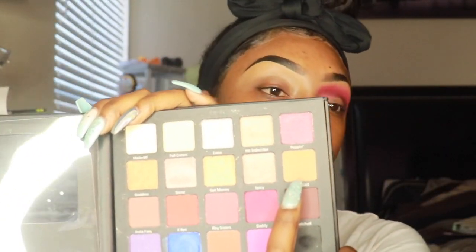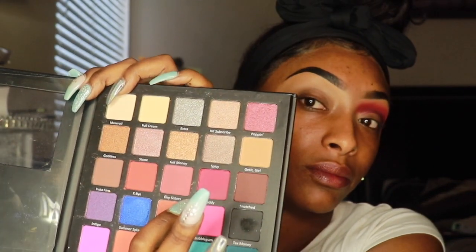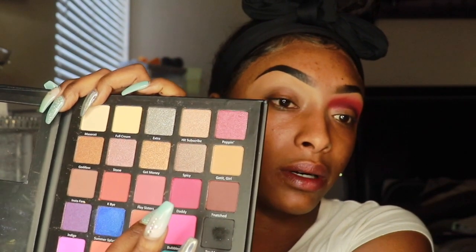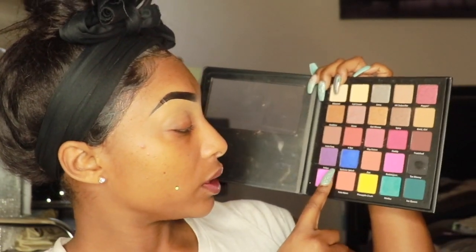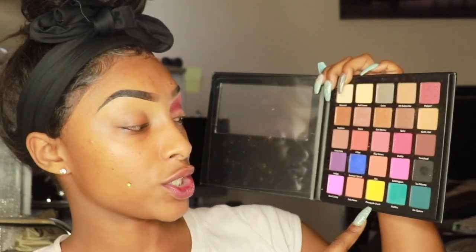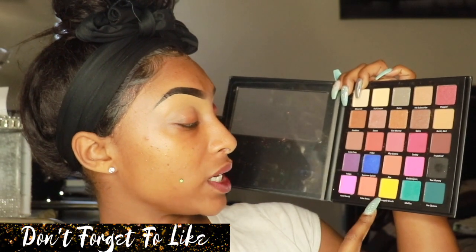So I already used a couple of the colors. I started off with Get It Girl, which is a transition color brown. Then I used Daddy for deepening up my crease, as well as Tax Money, just to deepen it up just a little bit more. So I do believe I'm gonna put Summer Splash and Pineapple Crush on my lid, or Summer Splash, Pineapple Crush, and Malibu. We don't know yet. We gonna see what comes of this video.